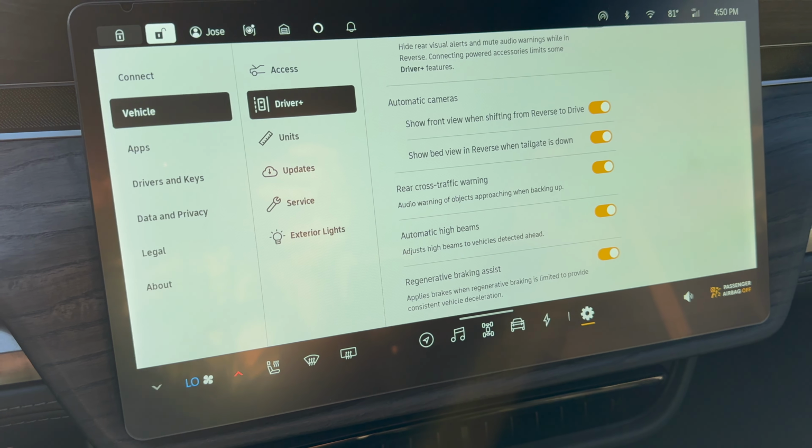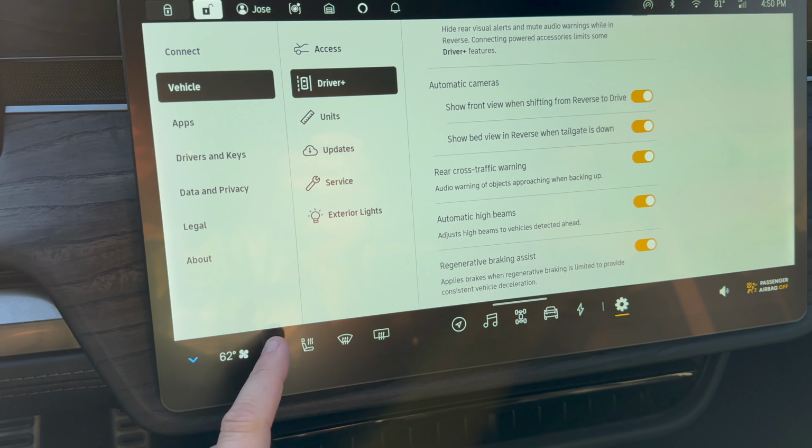Another benefit of this, and I'm just going to turn this up because it's getting chilly in the car.